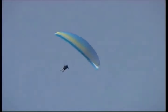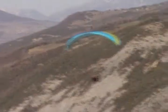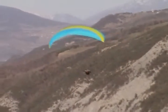Spins are always pilot-induced. They're caused by the pilot putting too much brake on one side of the wing. This causes one side to stall whilst the other side keeps flying. So the glider spins around with the flying wing flying around the stalled wing.